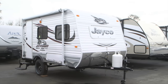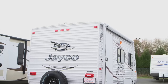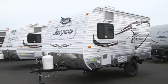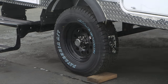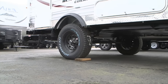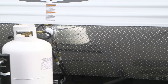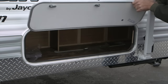At just 2,250 pounds dry and empty weight, the 145 RB Baja edition can be towed by many family-sized vehicles. Traditional wood framing and corrugated aluminum skin, plus a seamless Dyflex 2 roof add up to affordable but durable construction. Aggressive all-terrain tires and extra-tall suspension help with the J-Flight's go-anywhere image. Important plumbing hookups are tucked safely up out of harm's way. Aluminum tread metal protects against rock damage and road debris. There's even a bit of exterior storage for tools and the like.